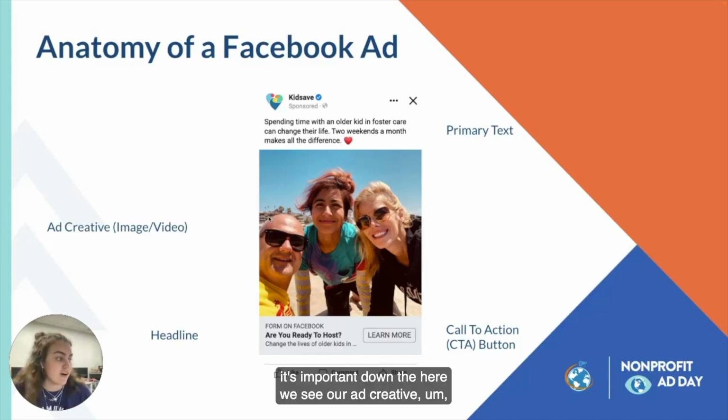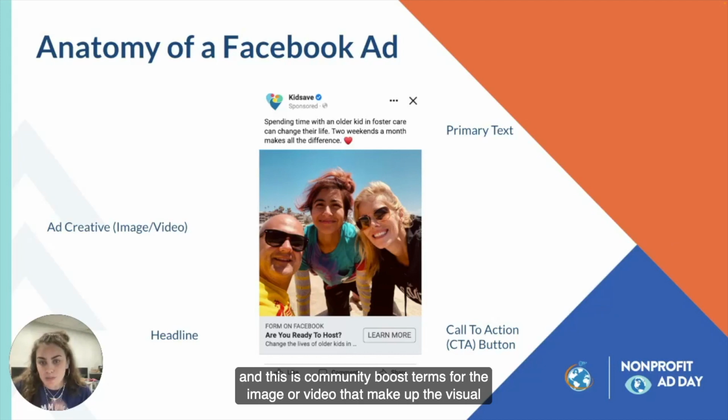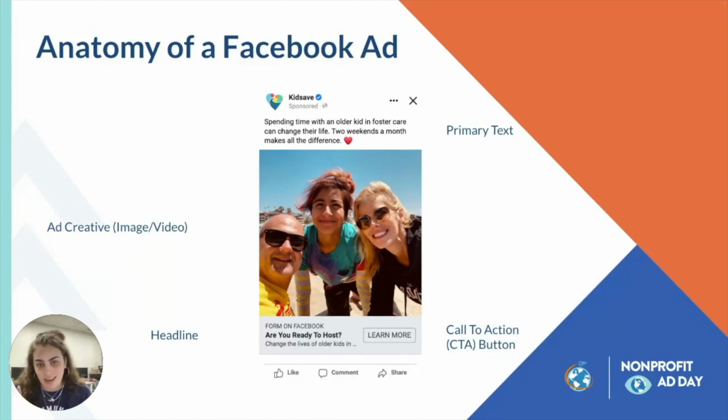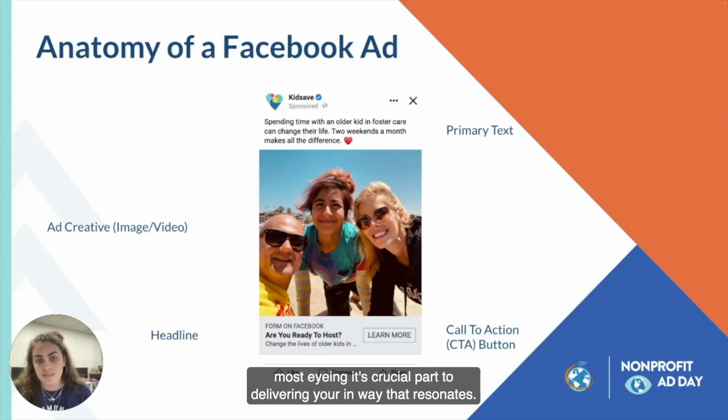So moving down the list here, we see our ad creative. This is Community Boost terms for the image or video that make up the visual part of your ad. This is the first thing that users will notice, as it is the most eye-catching, and it's a crucial part to delivering your message in a way that resonates.